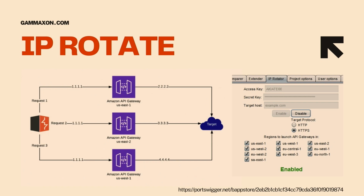Okay, so let's look at something that's going to be more automatable. If you're doing a lot of testing of web apps in Burp Suite, there is this plugin called IP Rotate. What IP Rotate is going to do is create an API gateway. An API gateway is designed in AWS to forward HTTP traffic to other AWS services, but it can be configured to forward traffic anywhere in the world. Essentially what this plugin does is it creates an API gateway in each region. You can think of a region as a data center. And then it's going to round robin your traffic through the API gateways.